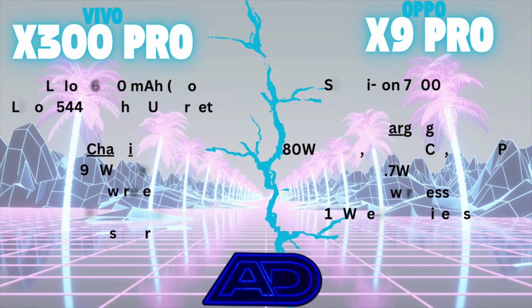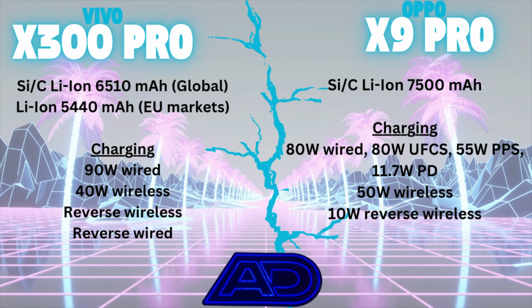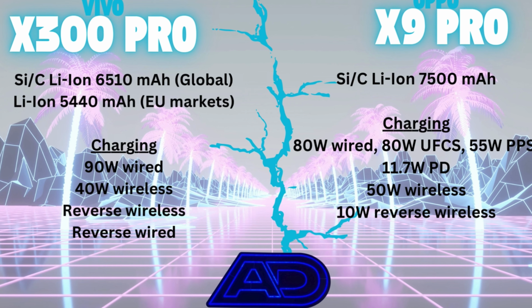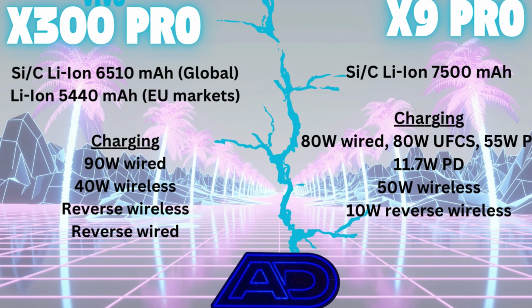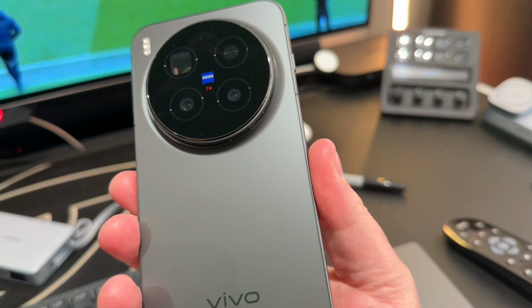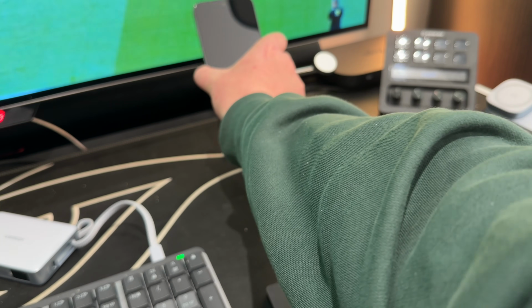Now, I've teased it, the battery. The battery on both of these phones is truly fantastic. But, spec for spec, there's only one winner. The OPPO X9 Pro Global has a 7,500 mAh cell. The Vivo has a 6,500 mAh cell, which is no slouch. But in European markets, when the global version is released, this will be knocked down to 5,400.